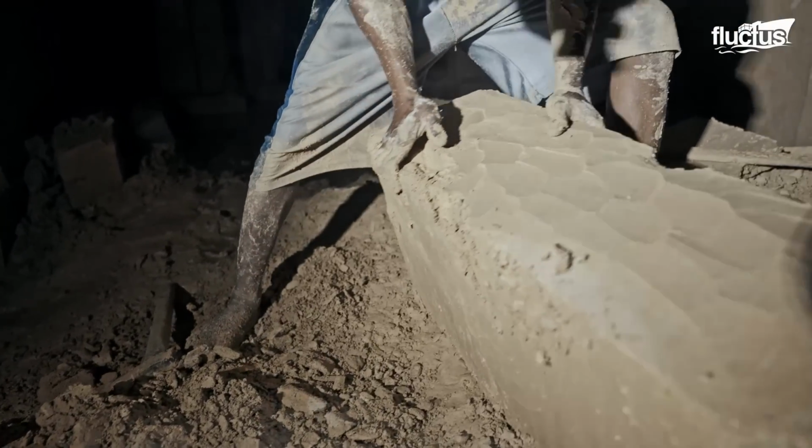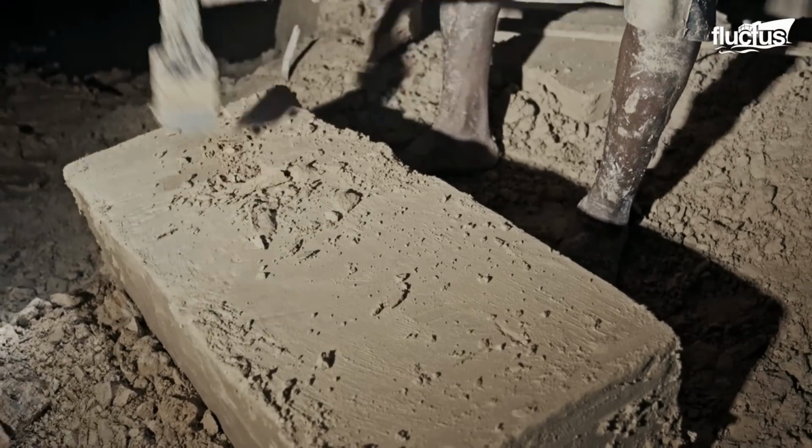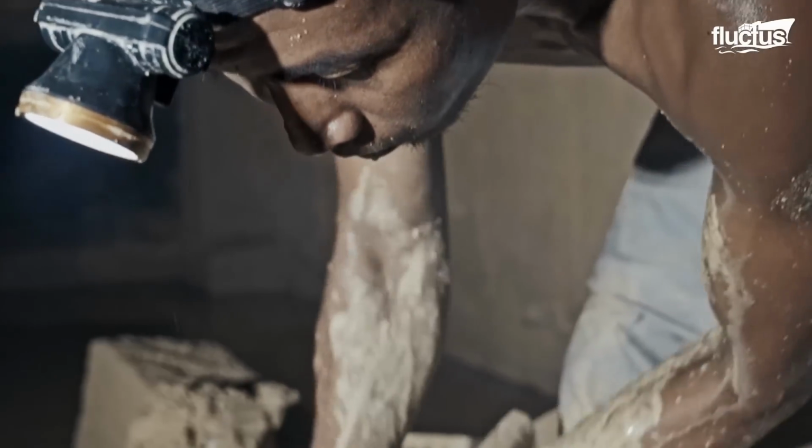Through initial shaping, Sodekin reduces the weight of the stone blocks, making them easier to transport from the quarry to nearby workshops or collection points.